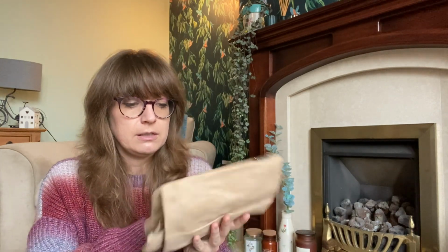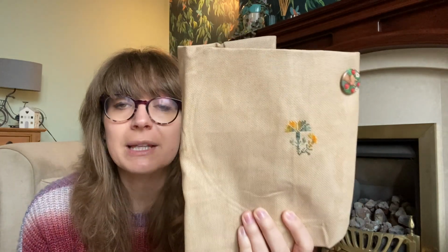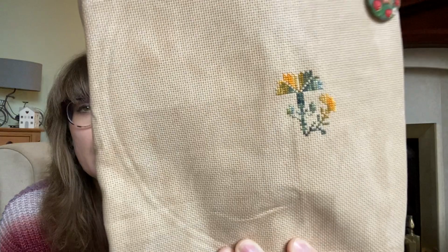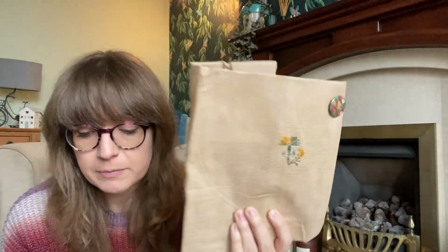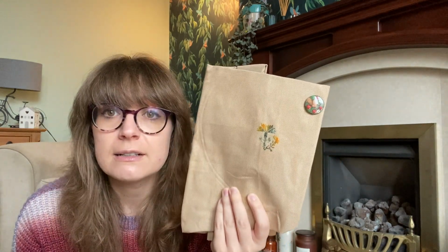I'm stitching this using Mrs. Sadie's silk. Oh god, this fabric is just... yeah, right. I don't know which way this is, but that's it. Stitching this with Mrs. Sadie's in the colour Midnight. Absolutely beautiful colours. This is 0.35%. It's tiny. There's a lot to do on this. Sometime we'll get to it.